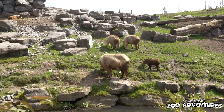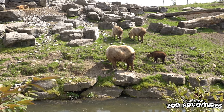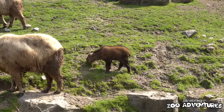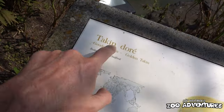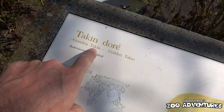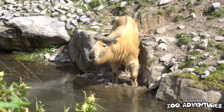And then when you leave the panda cave, look at this. They've got golden takins. Those are takins. And look at that little baby. Golden takin. I don't know, there they are.